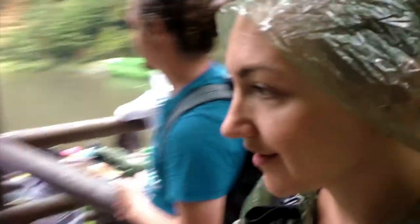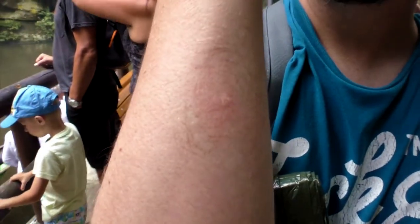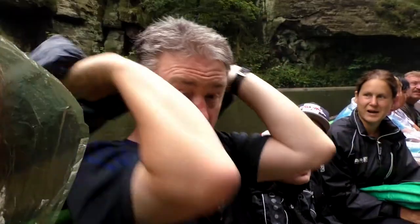Going on the boat now. And Mark says his arm feels weird. Yeah, can't really see it, can you? No. There, it's a little bump. Yeah, it's getting a bit bigger, we'll keep an eye on it. There we go. My dad's putting on a rubbish bag. It's pretty.